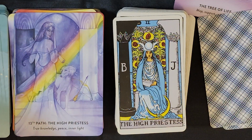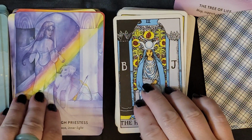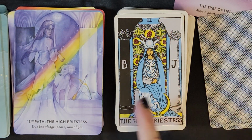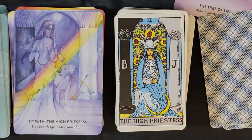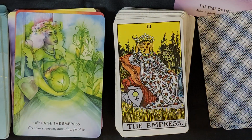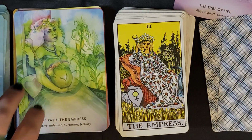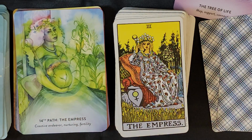The 13th path is the High Priestess, and we've got those pillars that I was talking about. I do believe that the B and the J are both Hebrew words, but I don't know what they mean. I know one is like Baez, B-A-E-Z or something like that. Then we have the 14th path, the Empress: creative endeavor, nurturing, fertility.